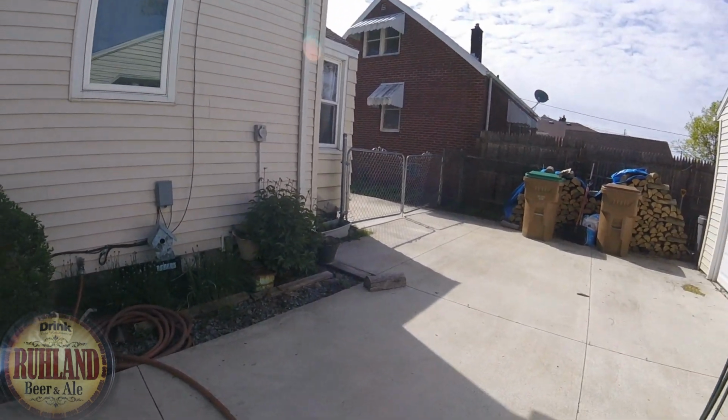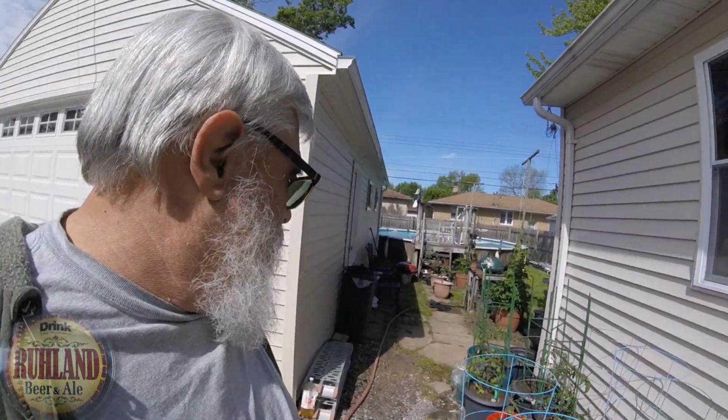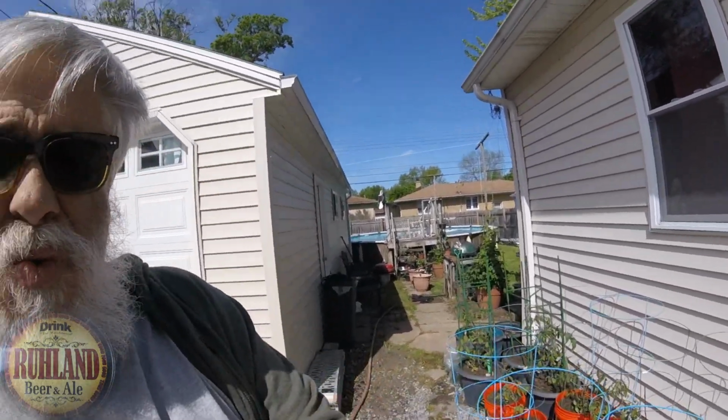So that's about it. Got the pool open and it's cleaning on its own. We got the bug running in there and the automatic cleaner. But we got so many tomatoes. A lot of sauce this year and salsa. Why wouldn't there be?